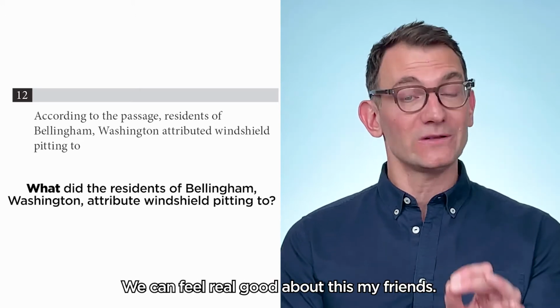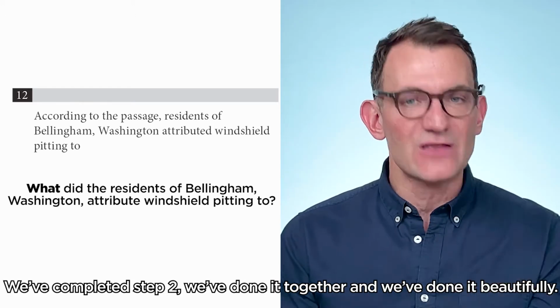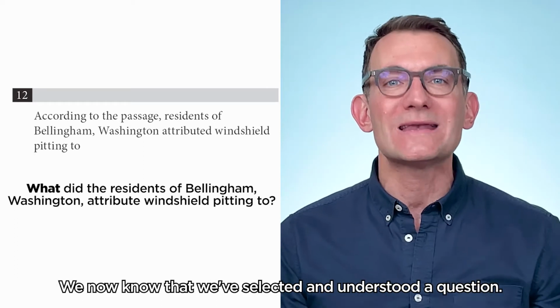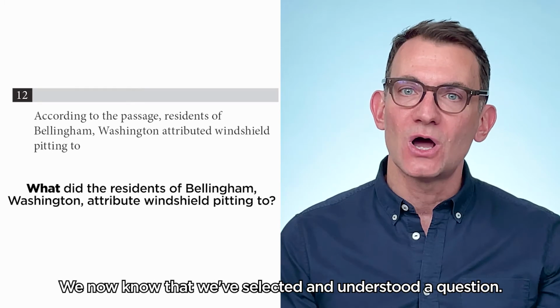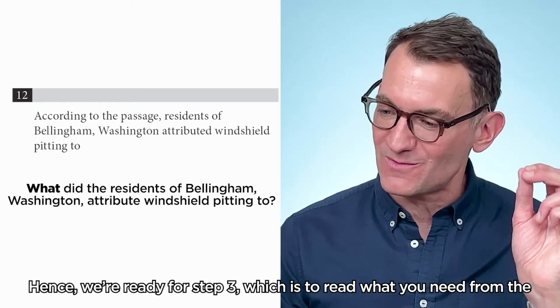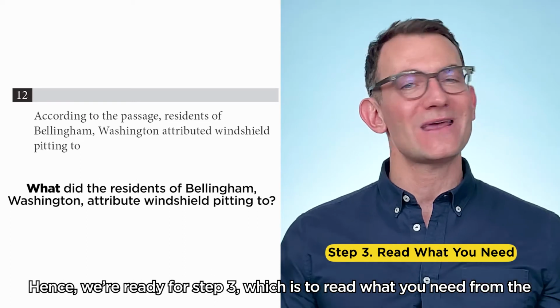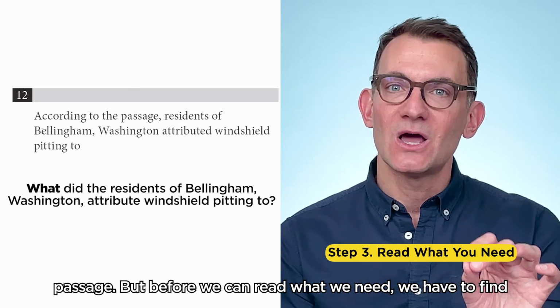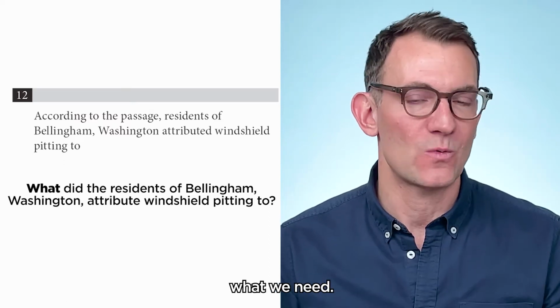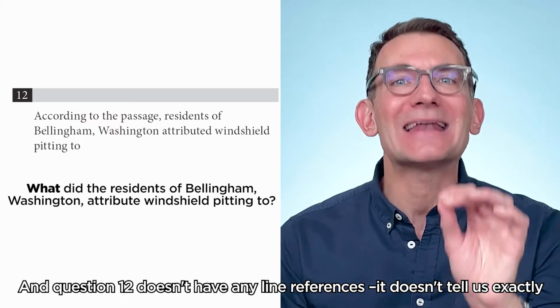Now we can feel really good about this, my friends. We've completed step 2, we've done it together, and we have done it beautifully. We now know that we've selected and understood a question. Hence, we are ready to move on to step 3, which is to read what you need from the passage. But before we can read what we need, we have to find what we need. And question 12 doesn't have any line references.